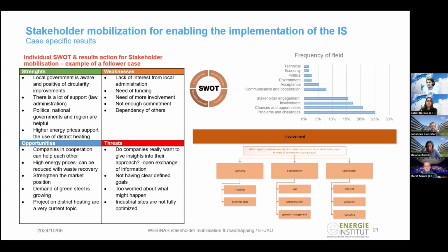The strengths identified were the support of the local government and legal and administrative aspects. So stakeholders from the areas of politics, administration, and law could therefore be identified as very positive supporters of the project. The main weaknesses identified were a lack of interest on the part of local administration and a lack of financial resources. So stakeholders who are active in local administration clearly needed to be more involved. An important aspect in this use case was that more involvement of the various stakeholders was needed to move the project forward. In particular, players from the business world were mentioned, as well as more commitment in the areas of law, administration, and general management.